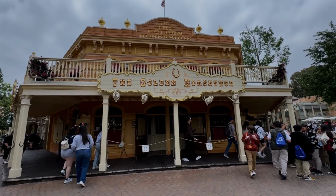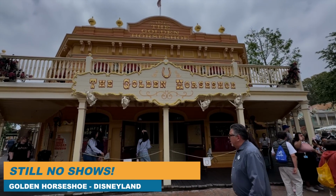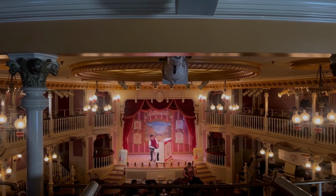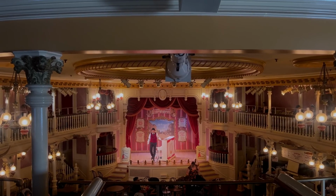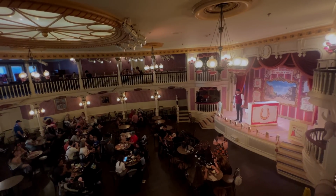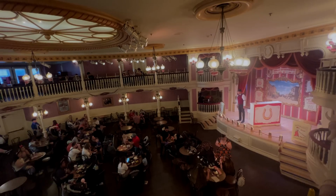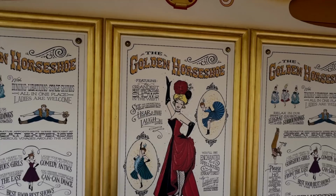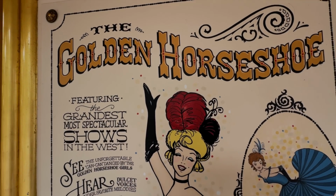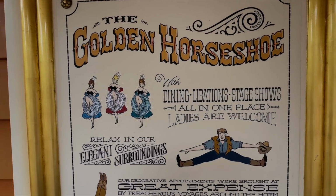We are still without a show at the Golden Horseshoe. The Golden Horseshoe is showless. I was going to say soulless. I'm not that far off. The Golden Horseshoe is showless now and for the foreseeable future. There are no plans for shows here at the Golden Horseshoe, a building that is billed as a place for stage shows. It is now vacant. All of this is very upsetting to me. Particularly the Golden Horseshoe. I'm just saying this and I'm going to keep banging this drum, I think, because I feel like it's a shame.